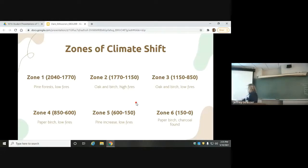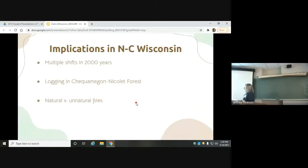And then Zone 6, again, increased paper birch and charcoal found. And Zone 6 is actually today. So we have a moist climate in north central Wisconsin today. With the amount of charcoal found, it shows that there's a lot of fires, which doesn't make sense. And so they attributed Zone 6 to be entirely caused by the logging industry, and it actually isn't an indication of natural climate change.